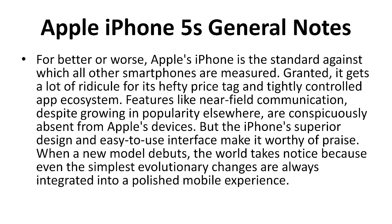For better or worse, Apple's iPhone is the standard against which all other smartphones are measured. Granted, it gets a lot of ridicule for its hefty price tag and tightly controlled app ecosystem. Features like near-field communication, despite growing in popularity elsewhere, are conspicuously absent from Apple's devices. But the iPhone's superior design and easy-to-use interface make it worthy of praise.